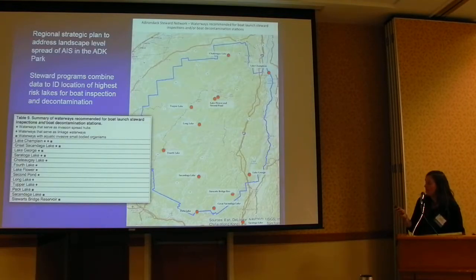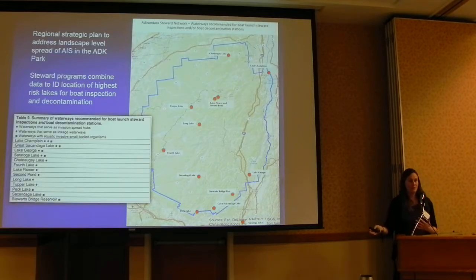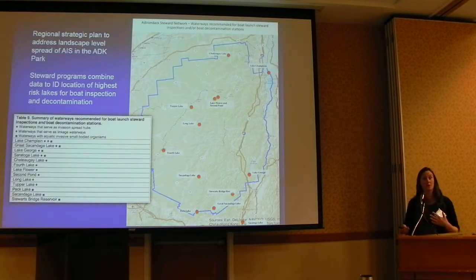This is just a map of what Aaron was talking about earlier, where we collaborated with all of our boat launch steward data, and we started to identify the highest risk water bodies for transport of invasive species. This is really exciting because for the first time we're taking our data, we're linking it with the literature, and we're putting it on a map to show us where we can focus our resources. And that's a project that Phil talked about earlier about coordinating with New York DEC to get a strategic park-wide plan for boat inspection and decontamination.